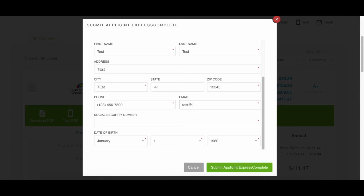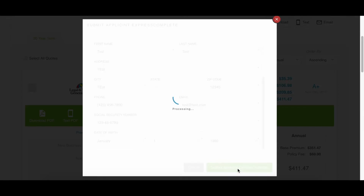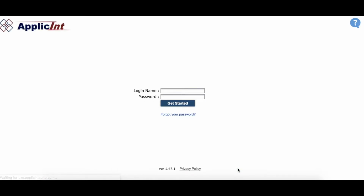A request is then sent to ApplicInt to start a new ticket with the provided information. If the request is successful, you will arrive at an ExpressComplete login screen. Agents will need to be registered in ApplicInt's system to sign in and complete the application.